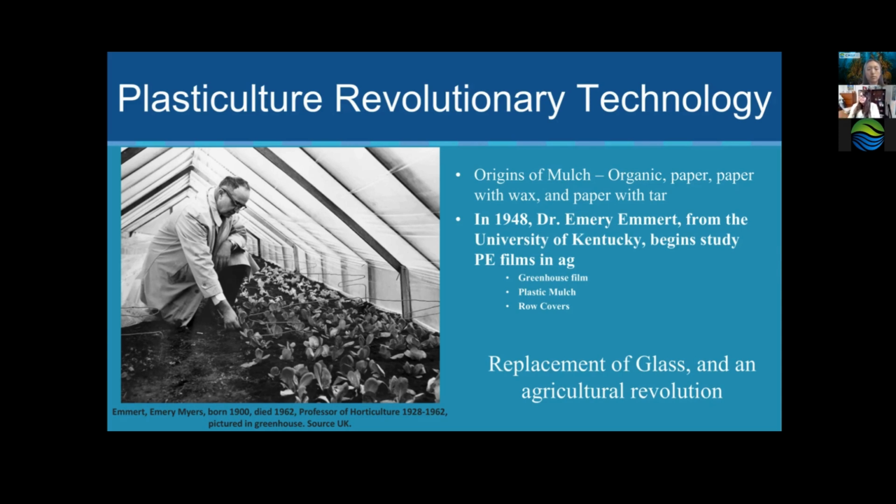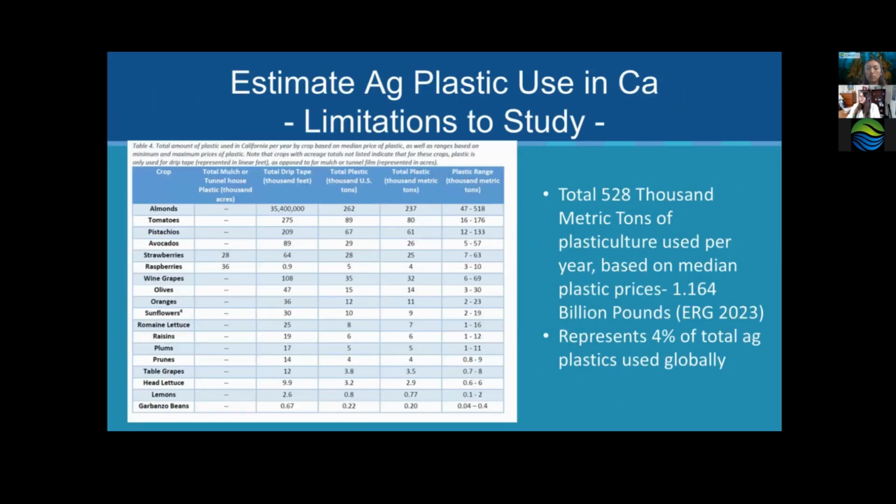And then from there, as his research evolved, he started to research the use of plastic as plastic mulch as well as in row crop covers. And his work really revolutionized agriculture, and it provided a lot of great benefits. His life was short lived during this period. He passed away in 1962, so I'm not quite sure that he knew what a great positive impact he had in agriculture, but he definitely created a revolution within that technology realm.